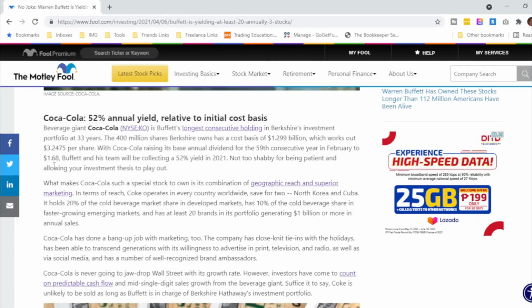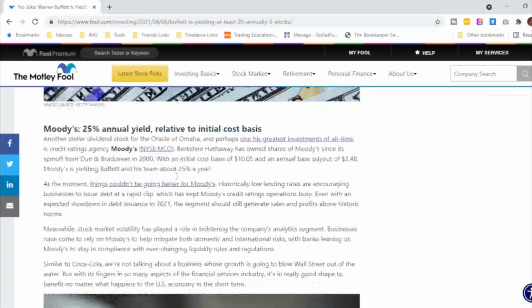So that means Warren Buffett bought shares at around $3.24 or 25 cents if you round that up. And for each share bought at $3.25, he is now getting an annual dividend of $1.68. So that's why he has a yield of 52%. So if you're able to buy a company that increases its dividend throughout the years, then your yield will actually increase. It will go up in time. Let's look at the others.